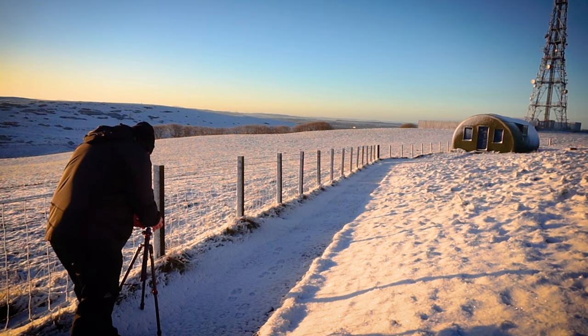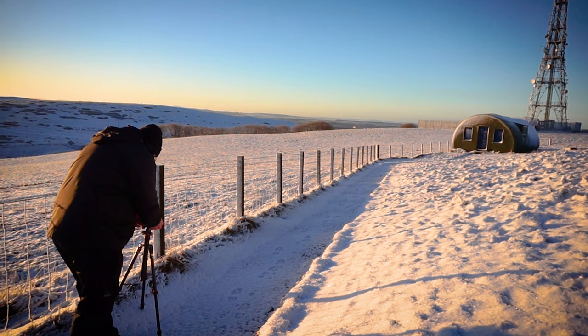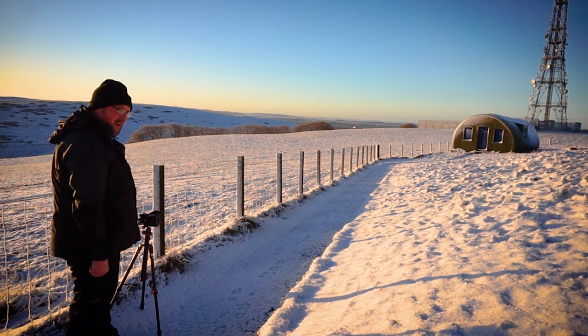And off we go. Focus up. There, focusing on the hut. I've got the aerial on the rule of thirds. I've got the fence leading down to the other rule of thirds. Grab the shot. Go.